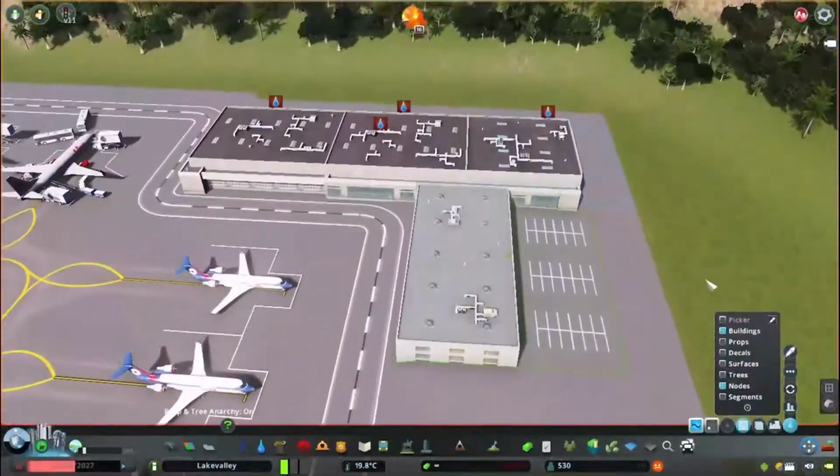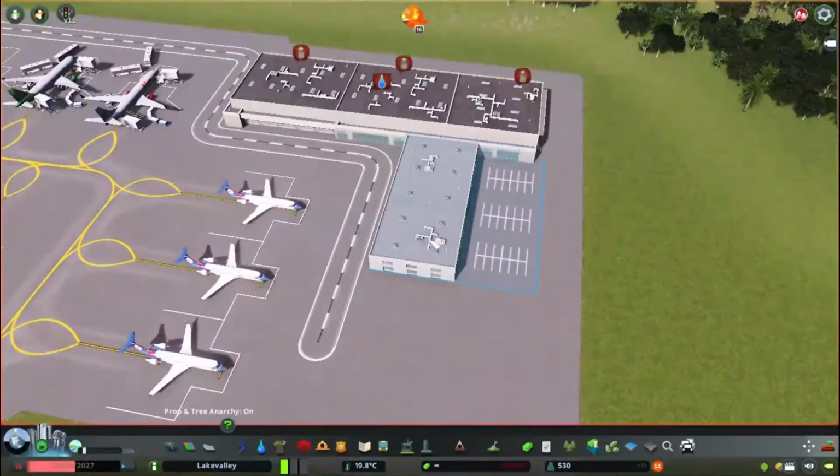By the way, this is going to be the main administration office right here.